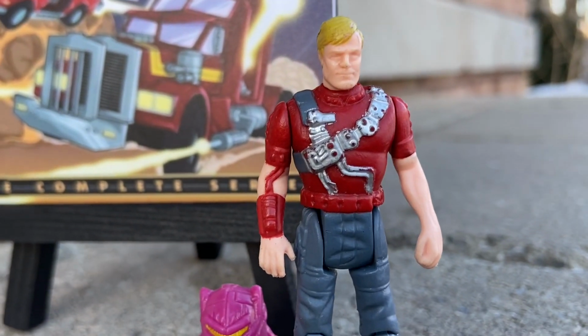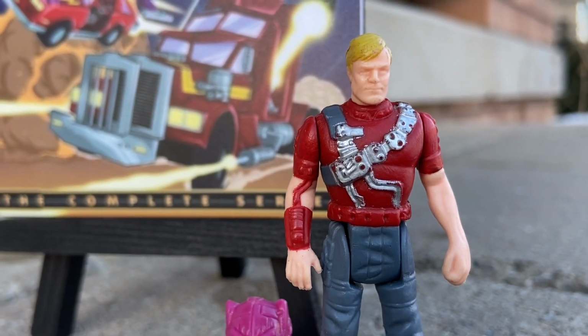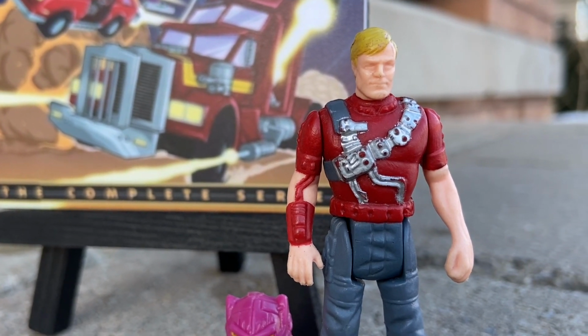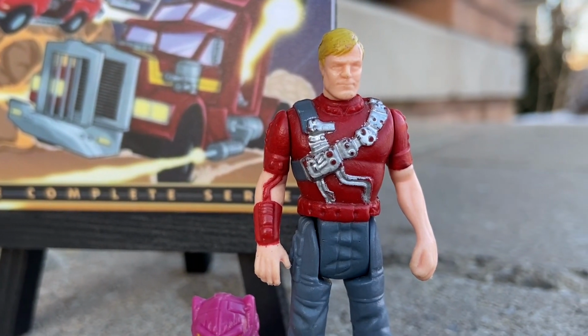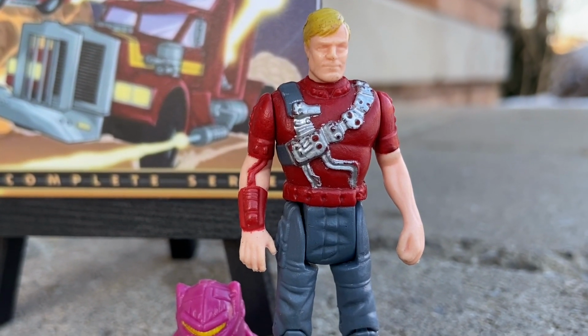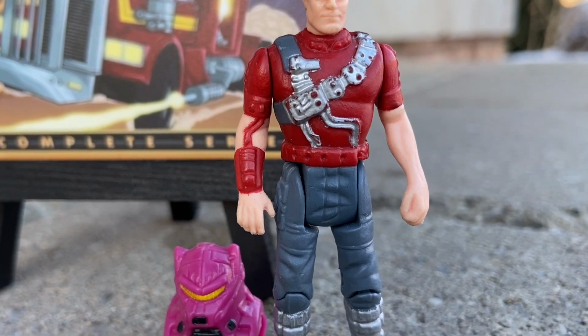Now it's like you buy a Reaction figure for $30, but you could buy these packaged with other figures, and that's what a lot of collectibles did in the day. And I'm kicking myself, when I was a kid, for not buying the single packages of the single figures. Anyway, this is really cool.